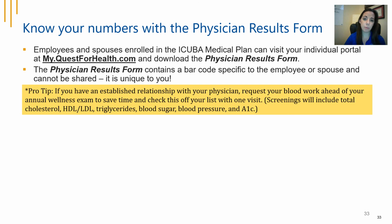Some items to keep in mind, the screening will include cholesterol, HDL, LDL, triglycerides, blood sugar, blood pressure, and A1C. So you need to also make sure that you're fasting when you get your blood work done.